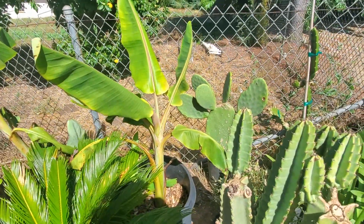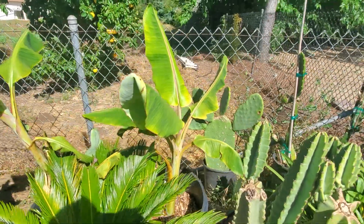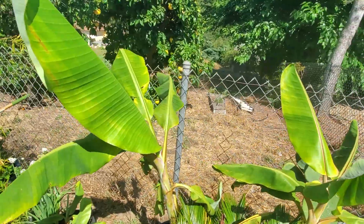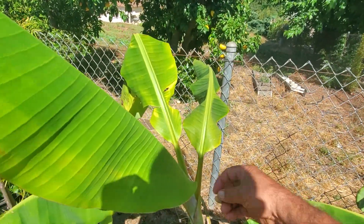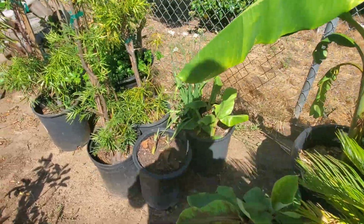I think it's dwarf Orinoco, but I could be wrong. See a little bit of red in the stem, so it must be a different variety. This is called Dominico from Mexico. There's a little snail there. Goodbye, snail. Here is a Cavendish, and this is also a Cavendish.